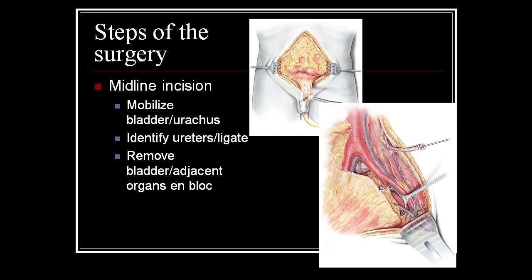The steps of the surgery, again, is a midline incision, typically a little bit above your belly button, around the belly button, and down to your pubic bone. There, your bladder, at one point when you were in utero or in your mother's uterus, your urine would drain through the belly button. And so part of what we do is to grab the urachus, which is right up there by the belly button, and then go down and dissect the bladder out from there. You can see in this picture, this is the midline incision. This is the urachus, and we dissect that out and then follow that down to the bladder.